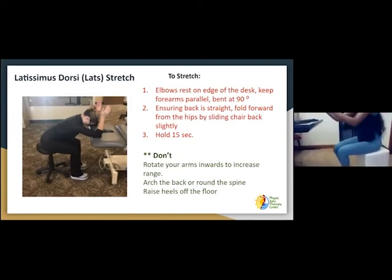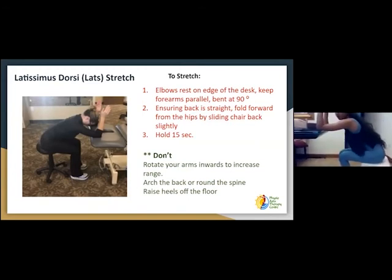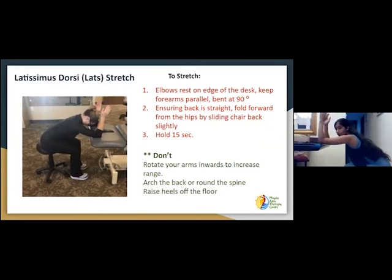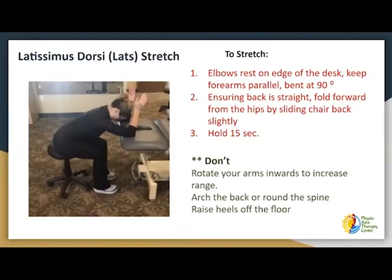You're going to have your elbow tips resting onto the surface, like so. You want to lean your body away from the surface. So the block helps to keep your arms parallel. Leaning your body away, make sure that your back is not rounded and not arching. So you don't want to be sticking your bum out the other way. Back flat, you're going to be folding forward. You want your head to pass through your hands.